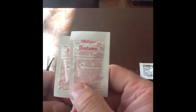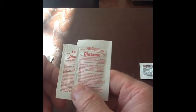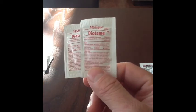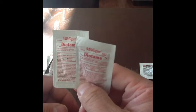So one of the reasons to use Pepto-Bismol is it's great for a lot of stuff. Basically everything from the mouth to the rectum, it can be used. So it can be used for indigestion, diarrhea, heartburn, belching, gas, nausea, upset stomach. So basically, if you don't know what you're having, but you don't feel good, you take that.